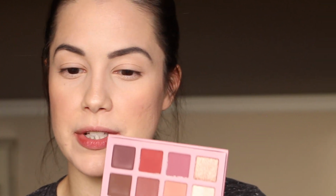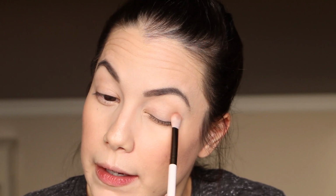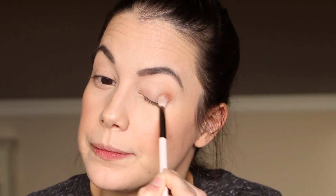So the whole thing with the Lawless brand, as I apply it, I'm going to show you what the color looks like. I'm going to start with this shade here, and I'm using a ColourPop E23 brush. The whole thing with this brand is that they are a clean formula. They use clean ingredients. This formula for eyeshadow is talc free. So if you're interested in that, check them out. It seems like a very, very soft formula. I don't want to tip it over because I feel like I'm going to make a mess. But I'm going to start by packing on this color right here on the outer part of my eye.